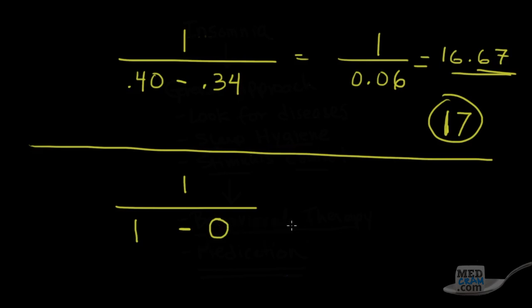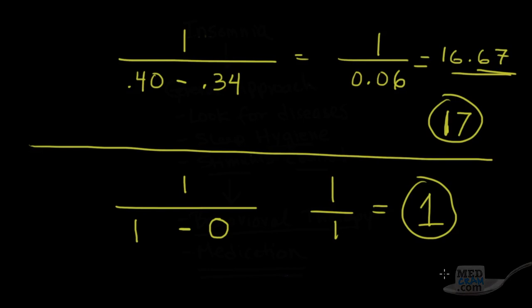So what would be the number needed to treat? Well, 1 minus 0 is 1, and 1 over 1 is 1. So that shows that this is a very, very effective treatment for the vertical challenge. And that is number needed to treat. I would definitely know this. It always pops up on tests.